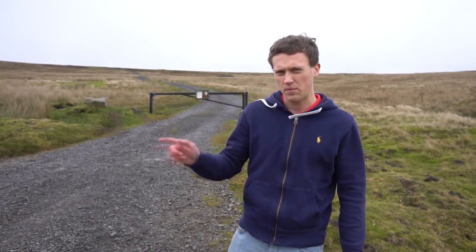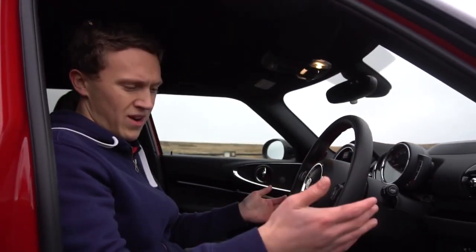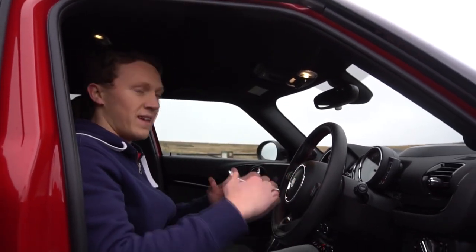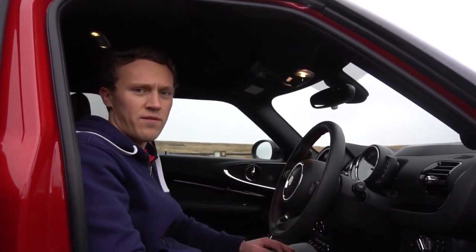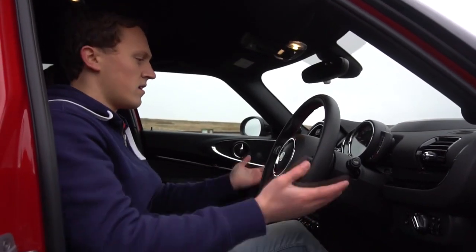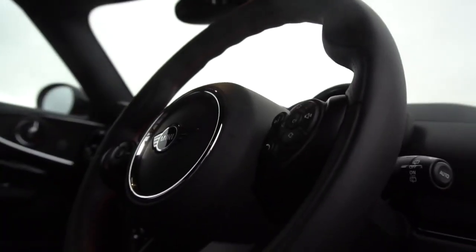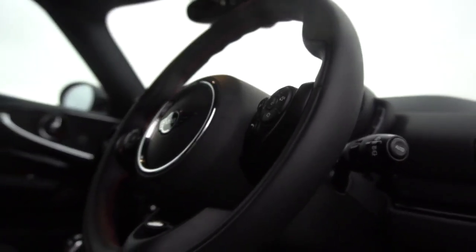I'm going to show you a bit more of the interior now on the front. So the seating position inside the Clubman JCW is actually really good. You can get nice and low, you feel like you're sat in the car, which is really important from a driver's perspective, and definitely one thing that I think is really important as well. Steering wheel's a great distance from you, you've got nice feel to it. It's the same again as the 3-door hatch. This one's got the paddles behind it.